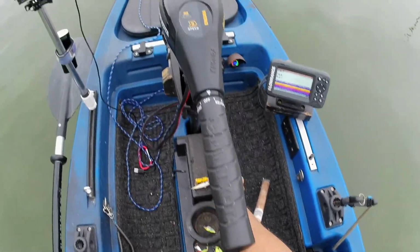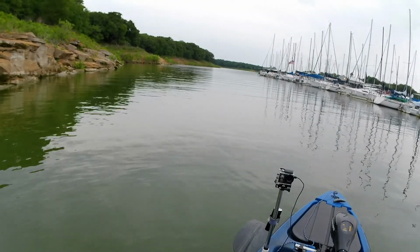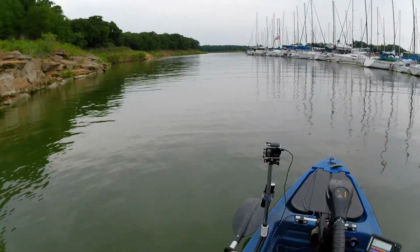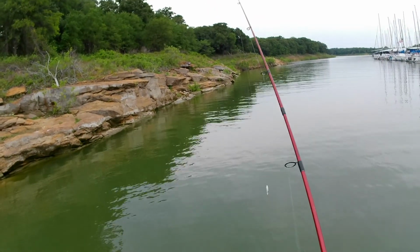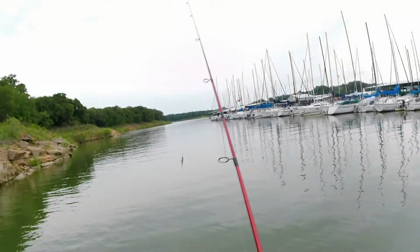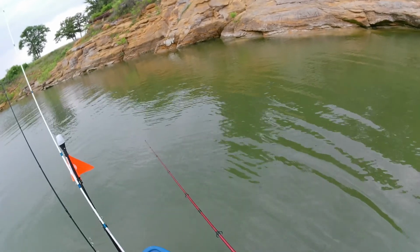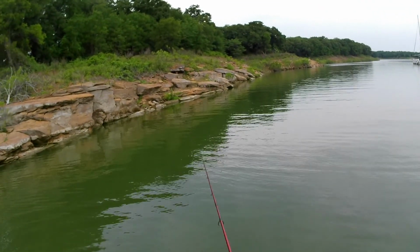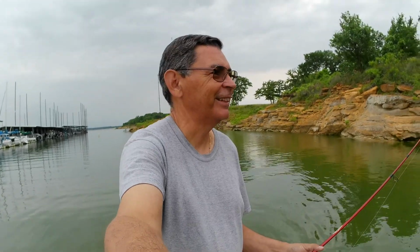We're gonna give this a shot. This will be its first time try. It's more of a walk-the-dog thing. Let's see what happens. You know, it's like any lure, you just have to have confidence in it, and I don't have confidence in this, but I'm going to chunk it a few times and see what happens.